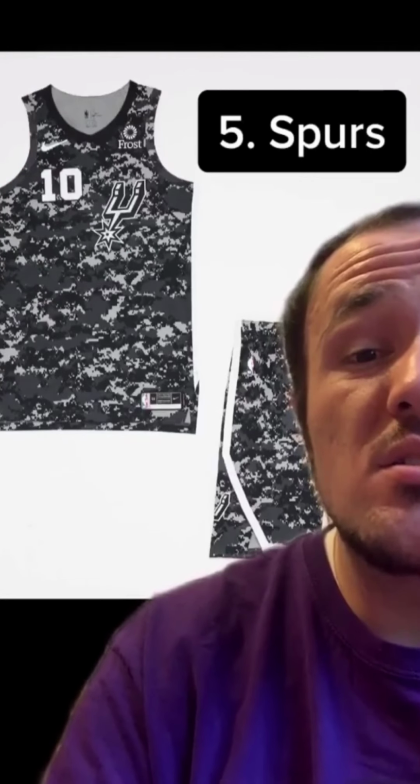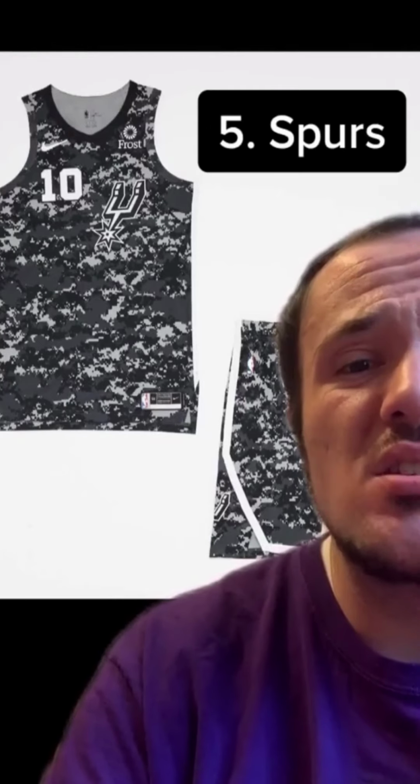5th place is the Spurs. This one is just sick. I mean, honestly, the only reason it made my top 5 is because of how it looks. It looks awesome and it's super unique.